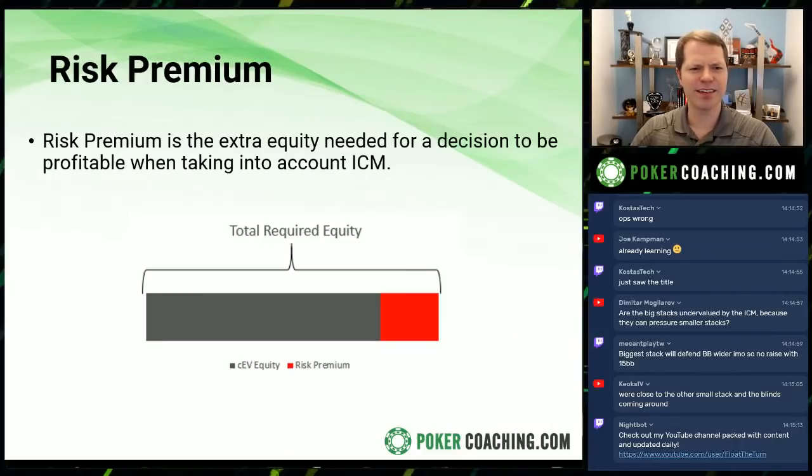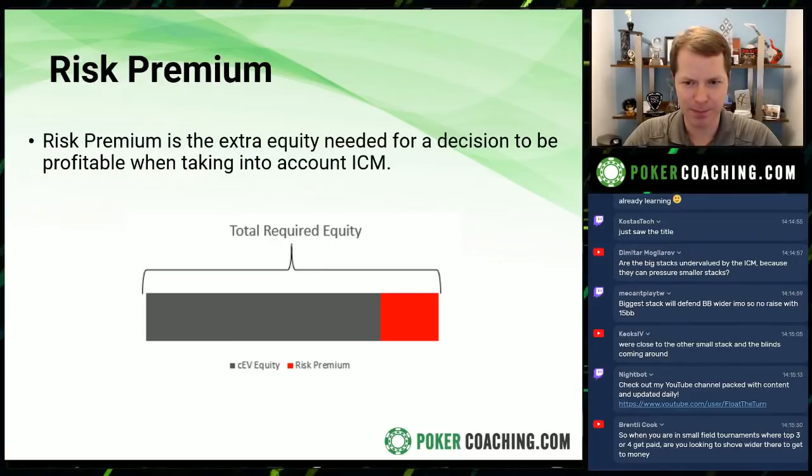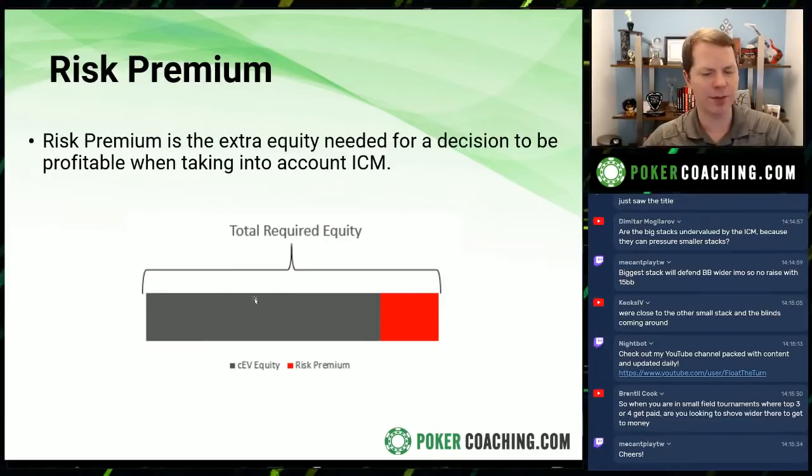So let's discuss the idea of risk premium. Risk premium is the extra equity that you need for a decision to be profitable when taking into account ICM. Normally, you need some amount of chip EV to make a call if there are no payout implications whatsoever. But then you need some additional amount of equity to justify calling or bluffing or making any play when there are payout implications. That usually leads everyone besides the bigger stacks to be much tighter when it comes to putting chips in the pot. And sometimes even the bigger stacks should be tighter whenever they are facing an all-in.